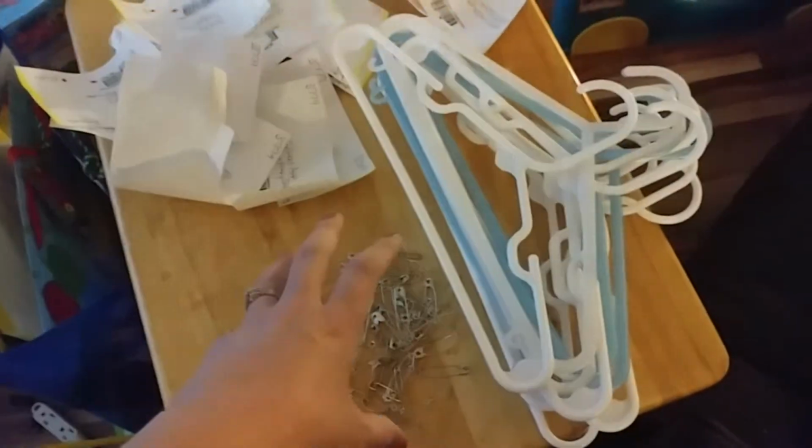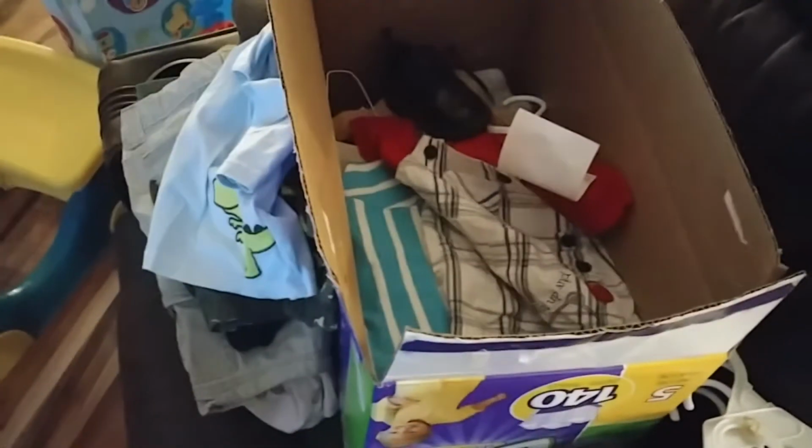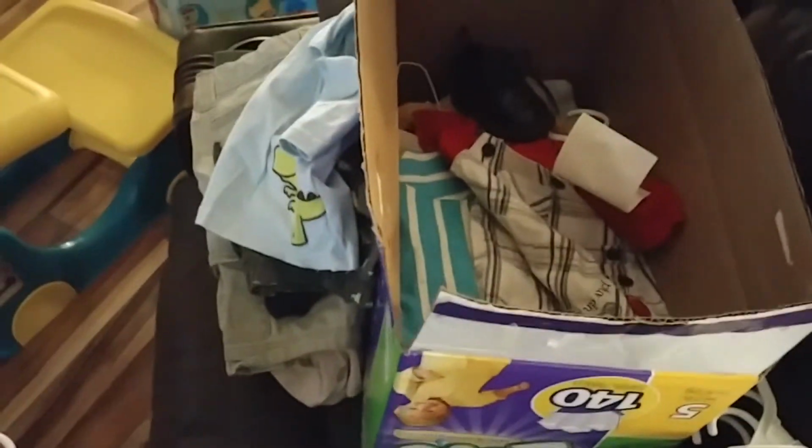Got some coat hangers here that are going to go in Xander's room because he needs some more for his closet. Safety pins are going to go back in my sewing box, and then these are all my tags that I had to take off, so they're going to go in the trash as well. So basically this and that's trash. And I keep hoping I'll find the other shoe in this box. If I don't, then I'll just donate one shoe. I don't know. What do you do?